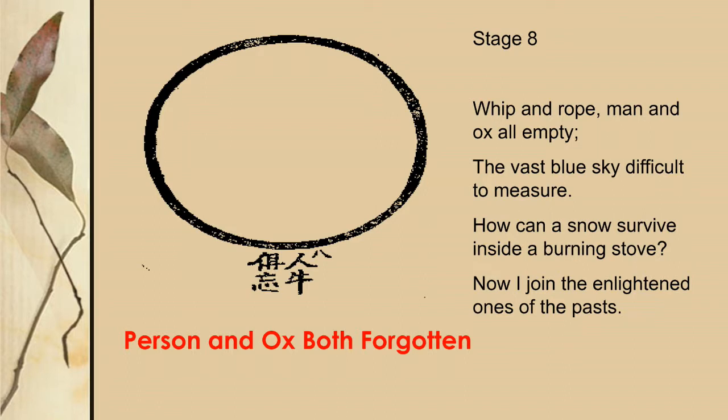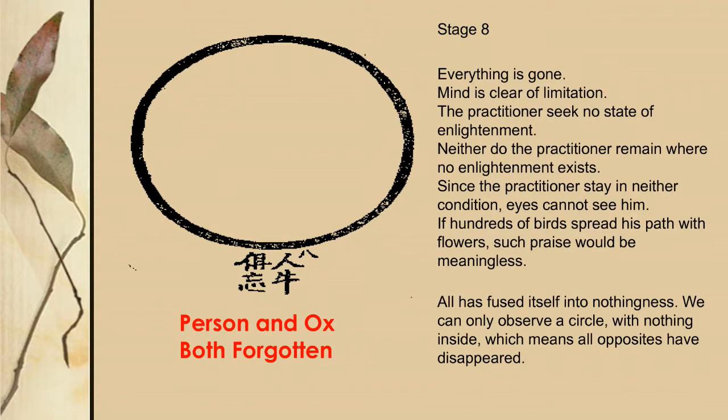Stage 8, according to the poem. Whip and rope, man and ox, all empty. The vast blue sky, difficult to measure. How can snow survive inside a burning stove? Now I join the enlightened ones of the past. In this stage, everything is gone. The practitioner and the ox are all gone.